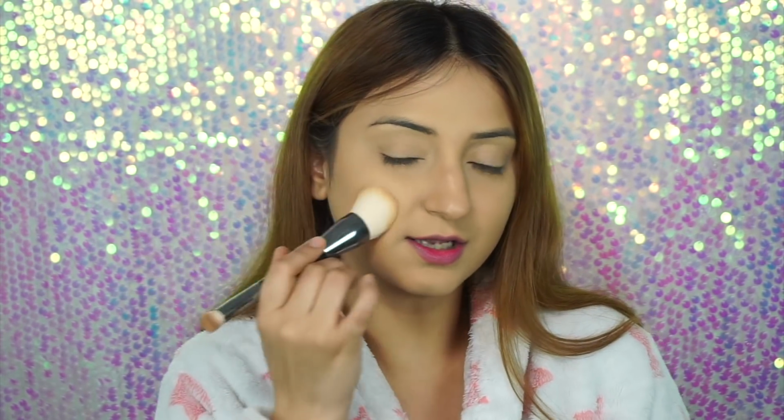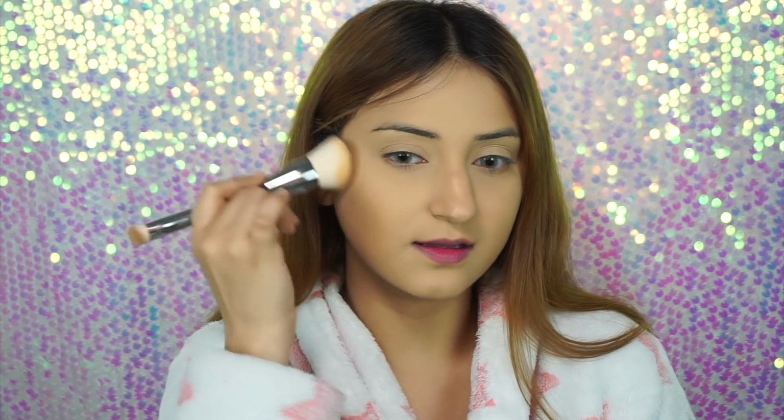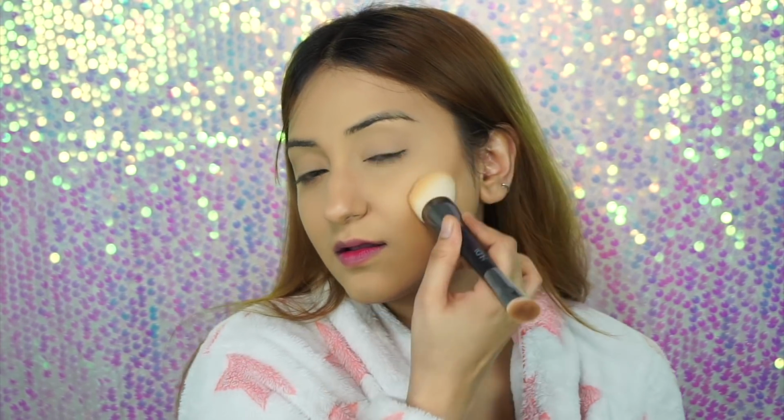A very small amount goes an extremely long way. Do you see that? It looks so natural and it was so easy to blend. I love this stuff. If you want your contour to last a long time, and if you have a party to attend and you want your makeup to be waterproof and sweat proof, definitely try this out. Oh hey cheekbone, where have you been?